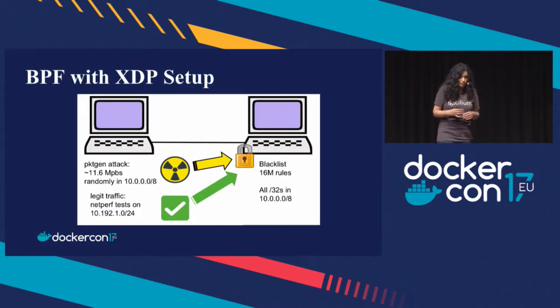This is a simplified diagram of some of the testing that we've done internally with XDP, just to get some numbers. What we have was just back-to-back workstations, one side packet generation with 11.5 million packets per second. Just to make the rule set as crazy as possible, we use the 10/8, and for every single /32, we made a rule, so it's 16 million rules. Then we have legitimate traffic that's just netperf and pings to the legitimate interfaces.